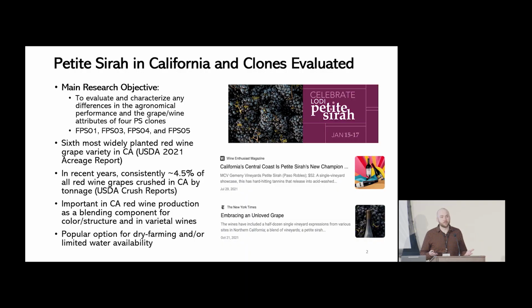So our main research objective, obviously, is: are there differences in clone? Very possible that there couldn't be. And secondly, if there are differences, can we characterize them? Because if we can produce this information, it could be helpful to producers to better select a clone so they meet their stylistic and wine production goals more efficiently.